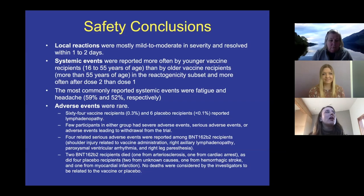One question that we got from folks in the community was, if there were long-term side effects, what would we expect them to be? And the long-term side effects would be things like autoimmunity. And this would be a sign of having a robust immune response. So the thing with the vaccine is that you want to have enough immune response to make those long-lasting antibodies that will protect us, hopefully for years to come, from the virus.